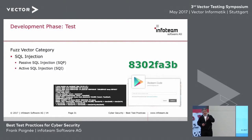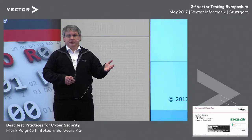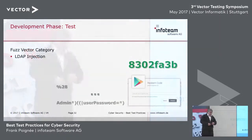SQL injection. I can infiltrate on the one hand by trying to retrieve information. That's the passive side. And the active one is I try to inject changes. Both things are bad, and you should actually protect your data from this kind of attack.